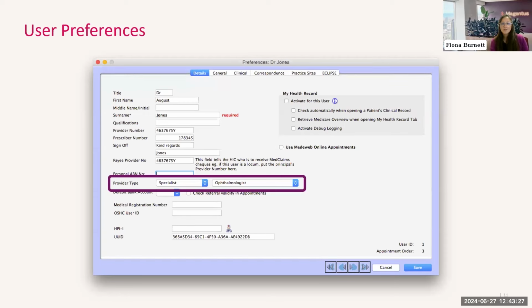Across the other tabs you see visible here, from General through to Eclipse, there are many other user preferences to consider, so it may be worthwhile reviewing how they are set for a current user role at the practice and then reflect those settings for the new users you are creating.